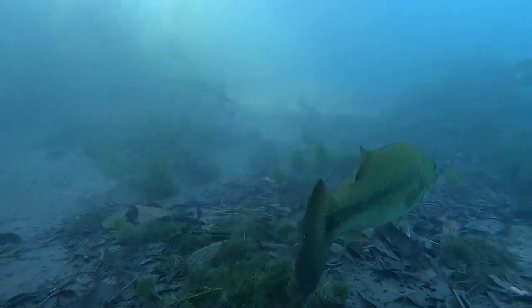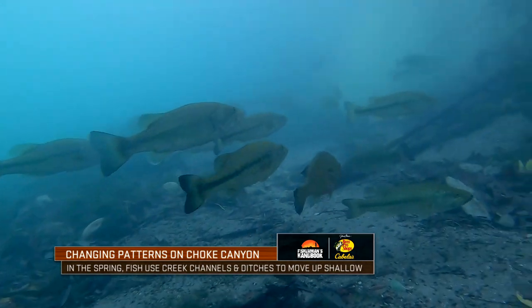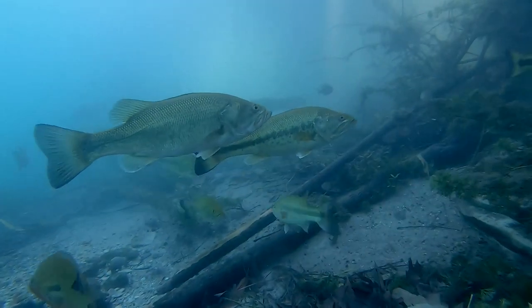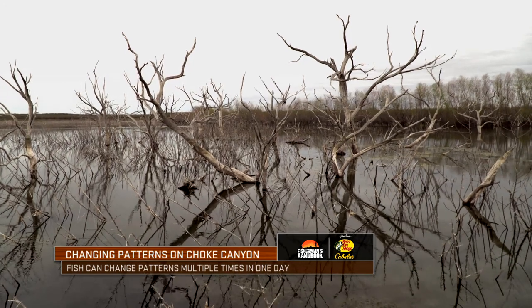And by that, I mean, in the springtime, they're coming out of their wintertime haunts. As the water warms up, they want to go shallow to make babies and spawn. And then as the weather changes on a daily and sometimes hourly basis, they may move back up 5 feet. They can come back and forth several times in that entire spawning process. And you just got to kind of dissect it by that day, what's going on. And hopefully you can intersect the fish.